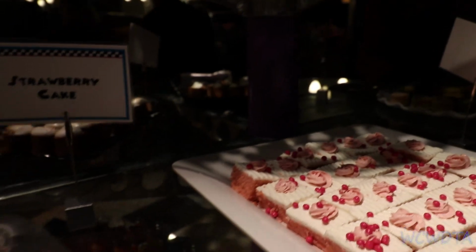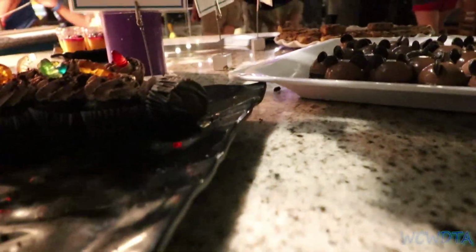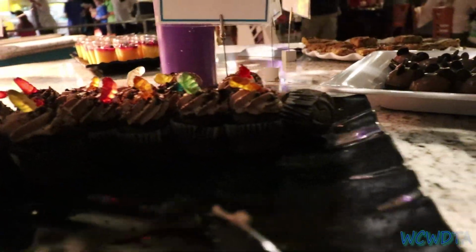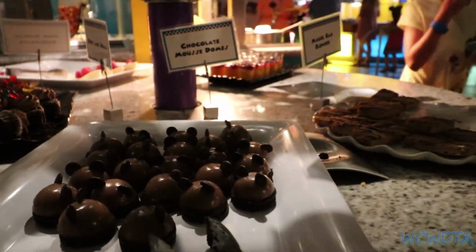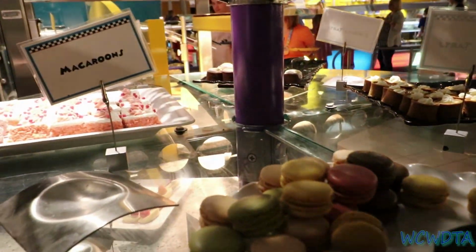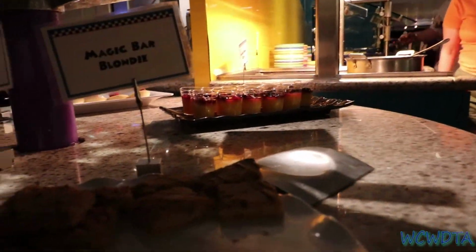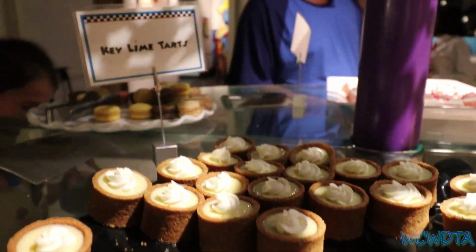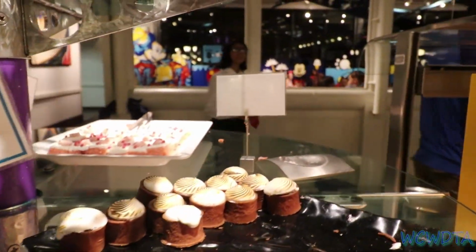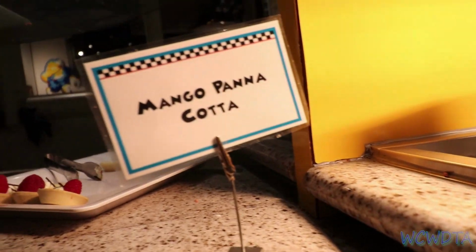They have strawberry cake, mini vanilla cheesecakes, dirt and worms cupcake, Mickey Mouse domes. Got the macaroons up here. Have the magic bars, blonde key lime tarts, s'mores tarts, and the mango panna cotta.